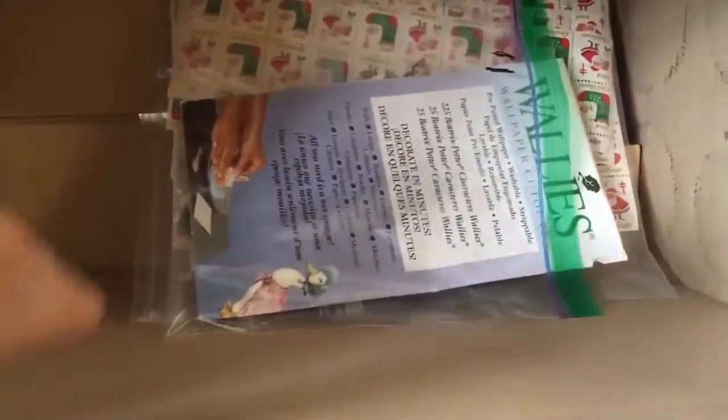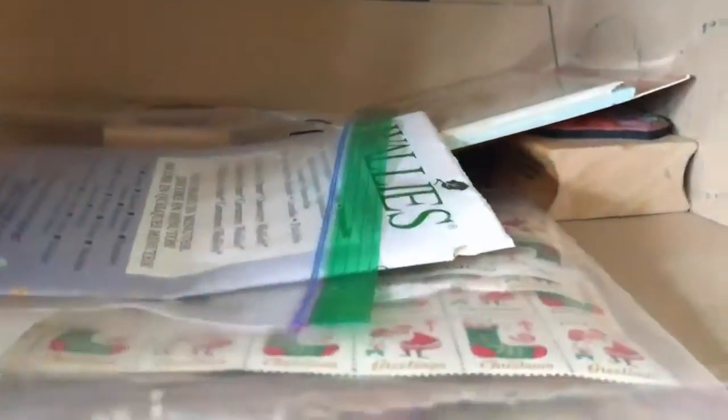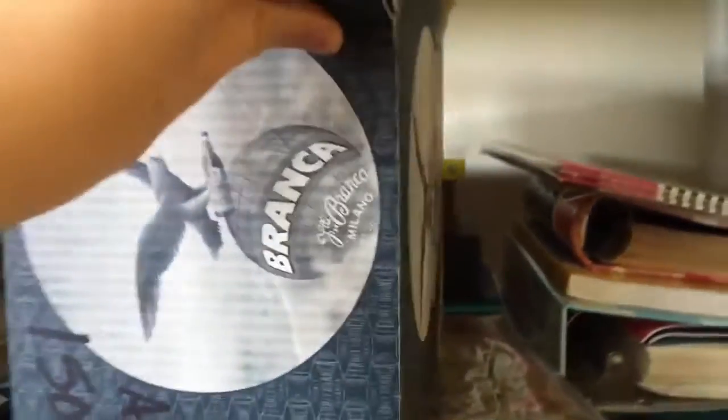And then inside of this box here, I need to get a better box, obviously. I'll be heading to Dollar Tree soon. And these are just more paper products. So we've got like some Christmas seals, some Beatrix Potter things, a couple of stamps, and then some vintage bridal shower cards. So just random paper pieces that are already listed are kind of hanging out in this box.